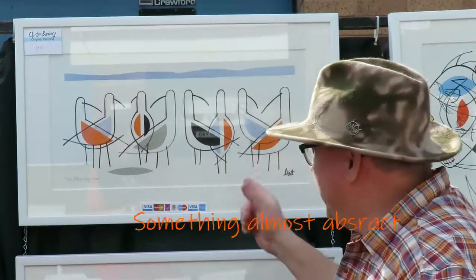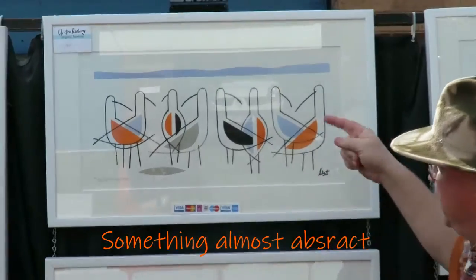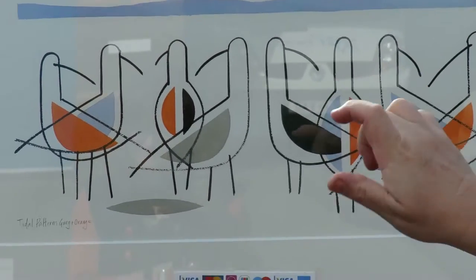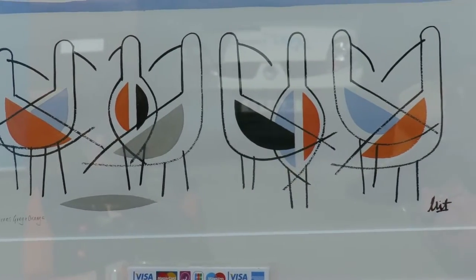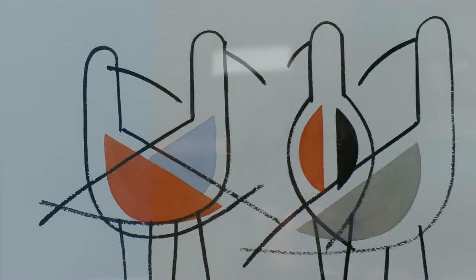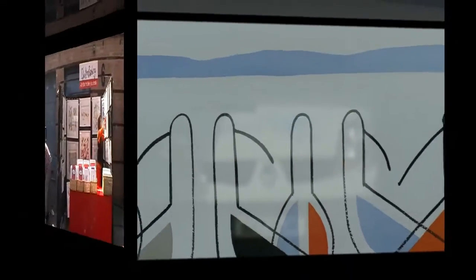Now this one is called Tidal Patterns in Grey and Orange. And this design I've used quite a few times really. I love the idea of the birds all being in one line and having their heads almost in one position. And also an idea of a landscape behind. Very simple colours, but really only three or four colours. That's what I liked about these.